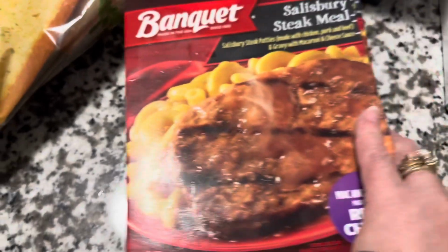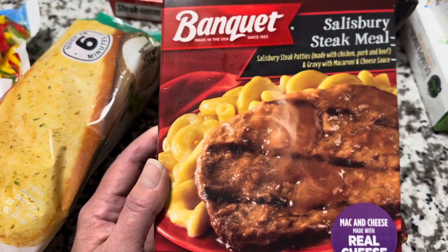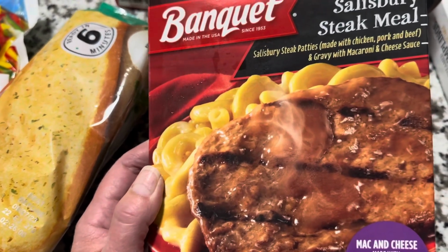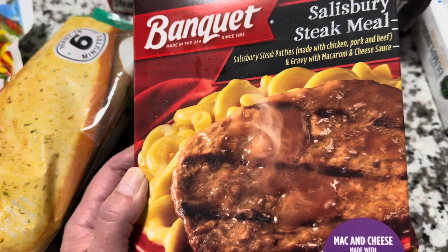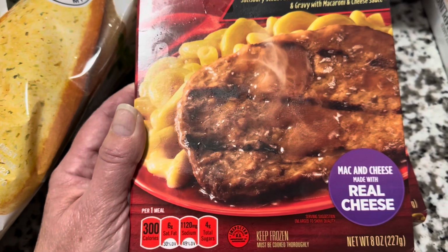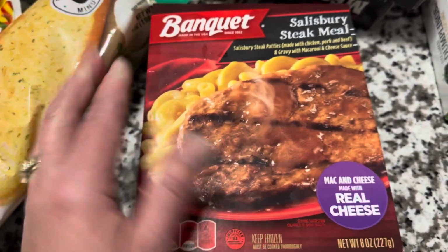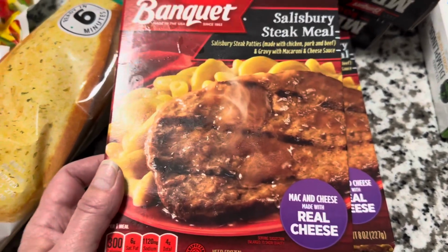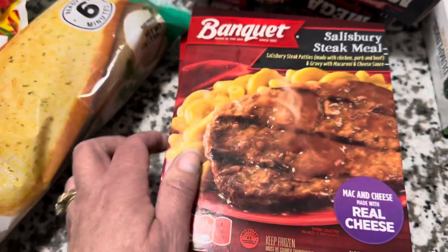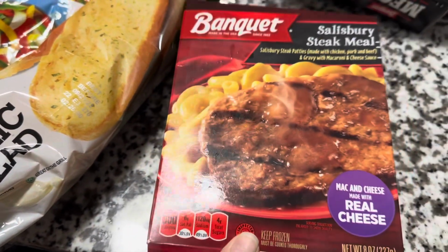Then they had these Banquet Salisbury steaks. Me and hubby like having these on hand, and even the grandkids like these. Banquet brand Salisbury steak meal. This is the Salisbury steak patties made with chicken, pork, and beef with gravy and macaroni and cheese. The macaroni and cheese is made with real cheese, and it's an 8-ounce package. Nice, quick, easy meal for one person. So we did pick up two of those. That was also $1.25 for one of those meals.